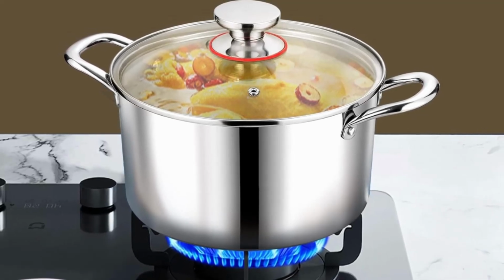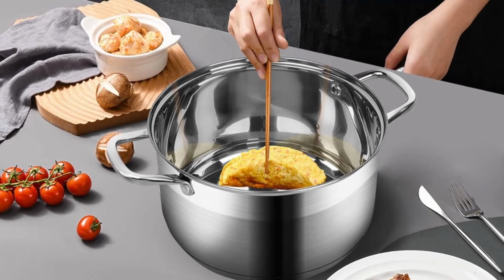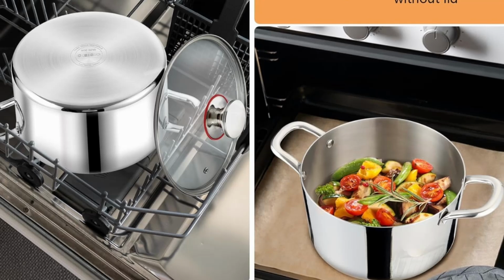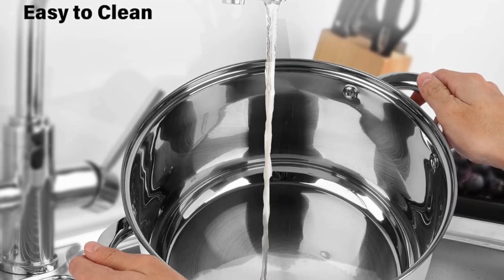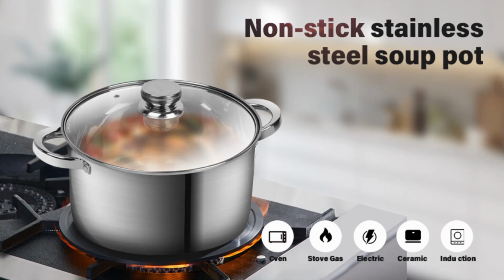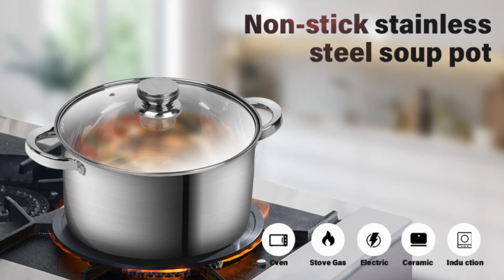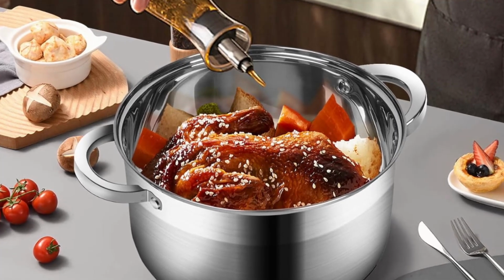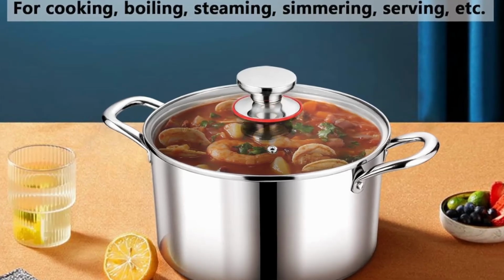Simmering stocks and soups. The deep size allows you to make large batches of your favorite soups, broths, and stocks. Stews and sauces. From a rich beef stew to a flavorful marinara sauce, this pot can handle it all. Pasta and boiling vegetables. The wide, deep structure makes it easy to cook pasta, potatoes, and even boil corn on the cob. Canning. With its 10-quart capacity, you can use this stockpot for canning your homemade jams, sauces, and more.